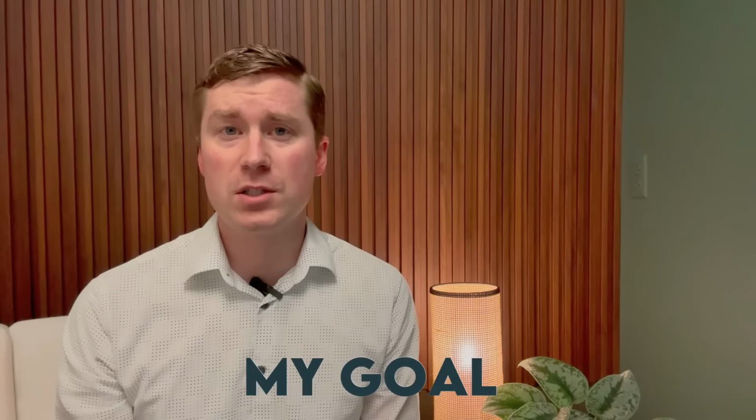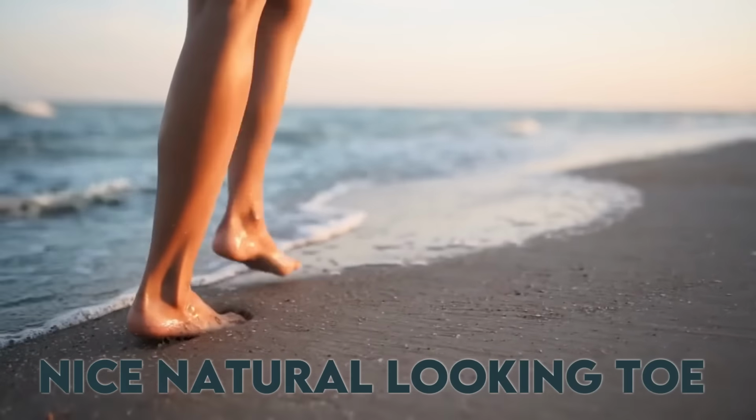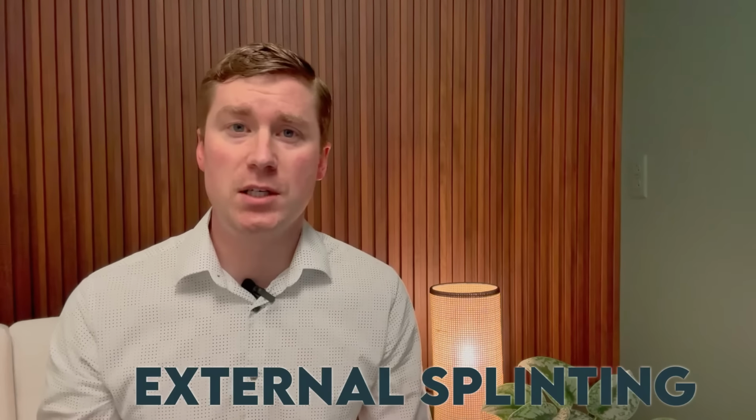What's unique about this technique that I use is there is no hardware or pin sticking out of your toe. A lot of people tend to cut out the joint and they'll stick a pin in that toe for 6 to 8 weeks to hold it in position. My goal with surgery is to preserve the joints in the toe. Whenever I'm doing hammertoe correction, my goal is not to give you a rigid straight toe, but a nice natural looking toe. The way that I make this correction allows for external splinting or taping after the procedure, and this holds your correction throughout the postoperative course.